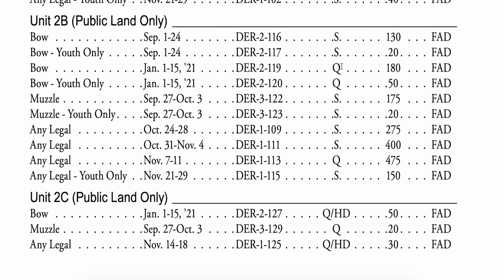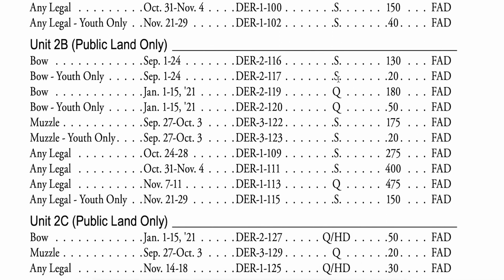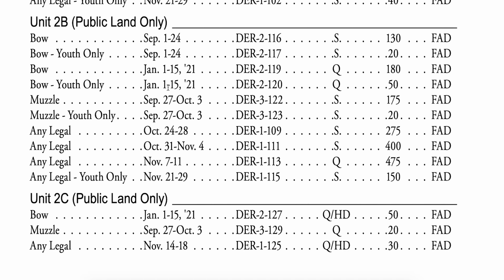You'll see the codes, the fee type, S, Q. The Q stands for quality, okay? And the Department of Game and Fish, you also see Q/HD. That means quality, high demand. And they have very specific definitions of how they assign a fee type for that specific hunt. So a quality hunt is basically a hunt that in general is producing a really high harvest. Okay, a lot of hunters are tagging out on that hunt. High demand means a lot of people want that tag compared to how many tags are available.